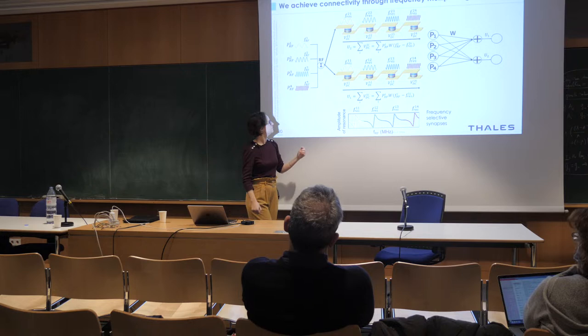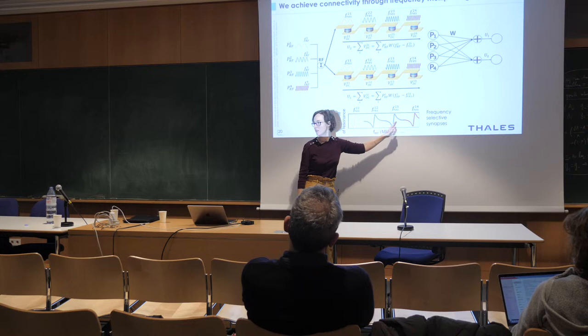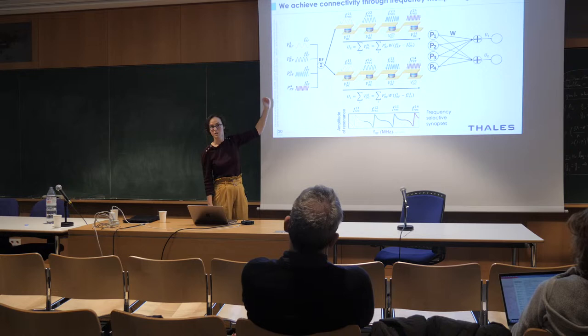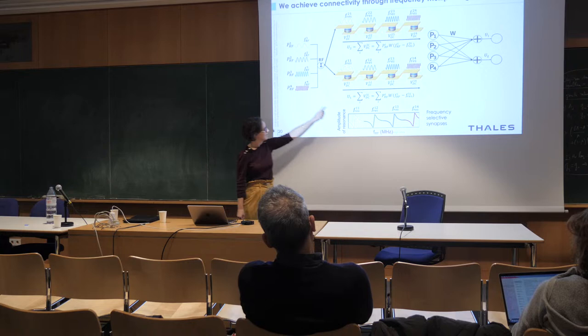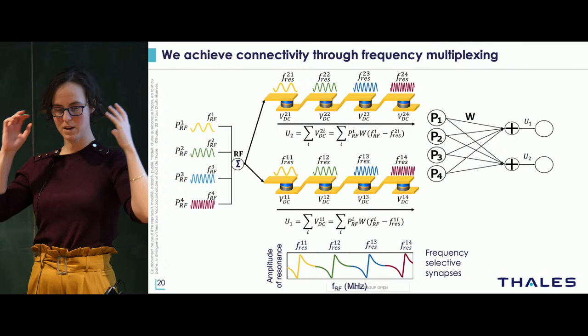And you see, what is important here is that every synapse is actually in a different frequency range. So the synapses are frequency selective. And then what I do is that I have my inputs, so powers. Each input is carried by a different radio frequency wave, and each has a different frequency that matches the frequencies of the synapse. And so this way, to make a very crude approximation, and we can go into more details, to speak really roughly, each synapse will only rectify its input.